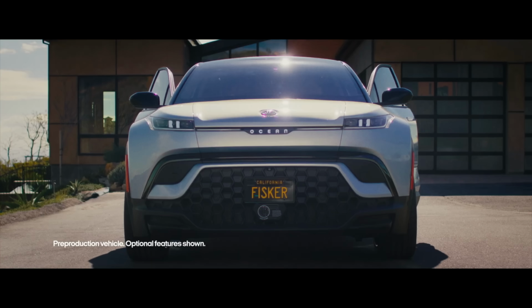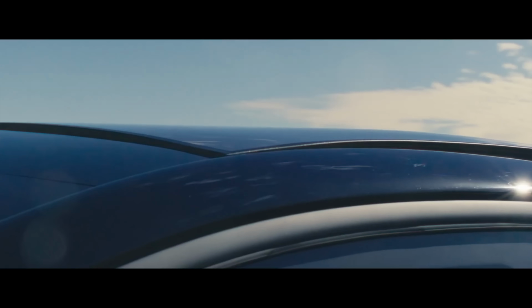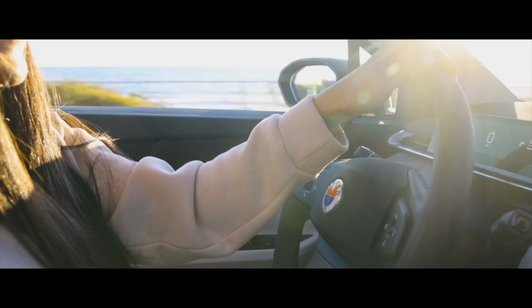The Ocean also lets you go from crossover to convertible. By that I mean there's a feature called California mode. Basically, it allows you to open the roof panel, all side windows, and rear gate lift windows to give the cabin the wind-swept feel you'd expect in a convertible.